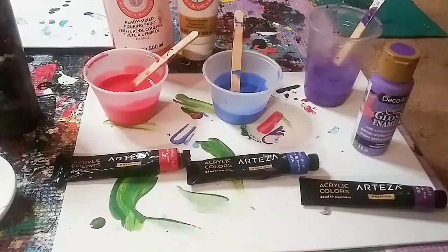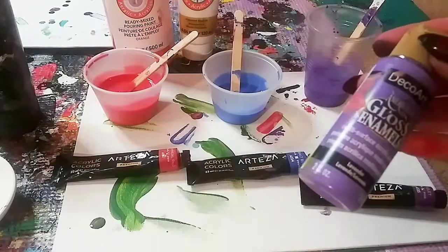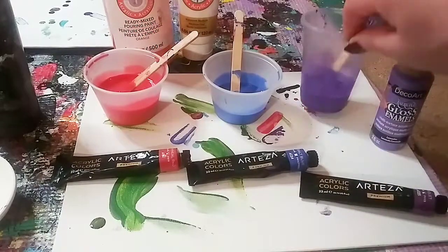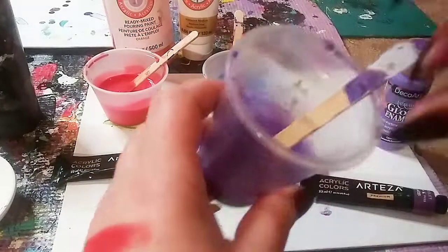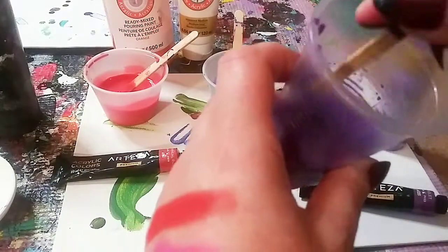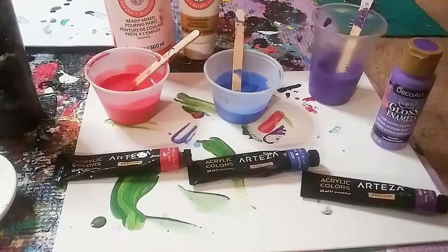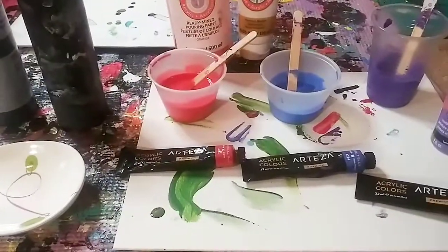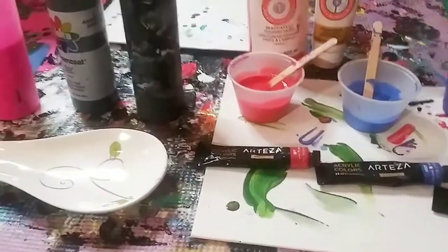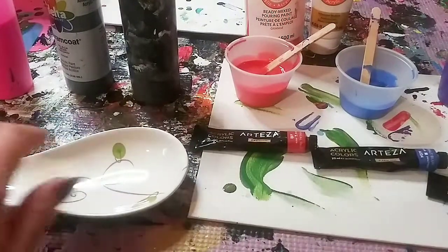So what I did was I just added a little DecoArt gloss enamel in lavender to kind of lighten up the violet. So that's what this color is. It's still a beautiful, dark, deep purple, but I wanted it to show up in the painting. And then last but not least, I found two things in one of my local discount stores.